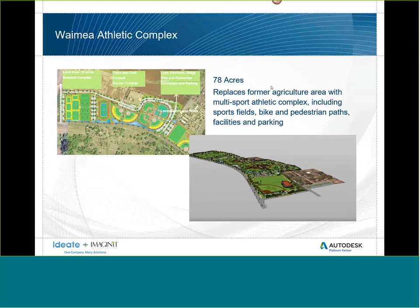But what we have here on this slide is a newspaper article. So that picture that you see in the upper left corner was a screenshot from a newspaper article that was posted to the public proposing this big 78-acre athletic complex with baseball fields and football fields and soccer fields and a playground and a park and all kinds of walking areas and bike areas and things. This was replacing what was formerly agricultural land.